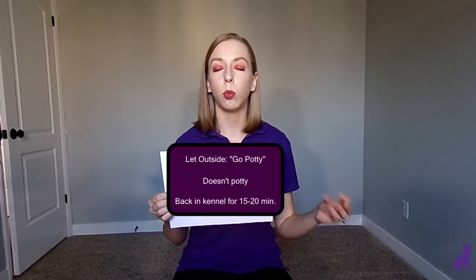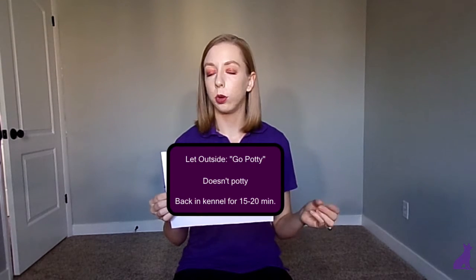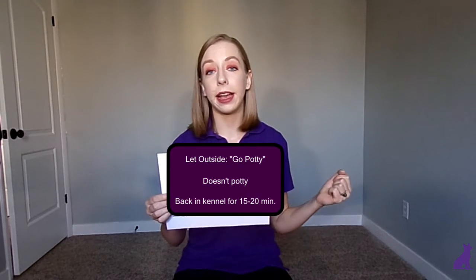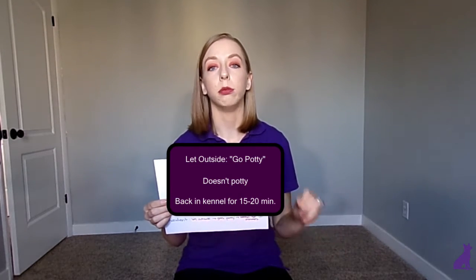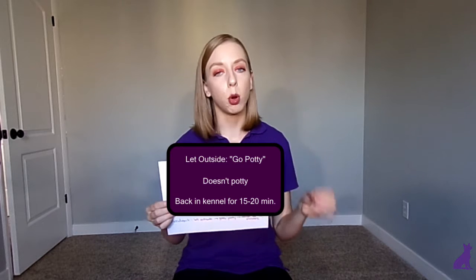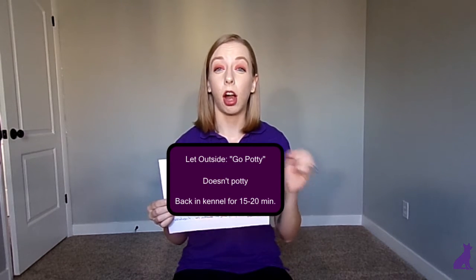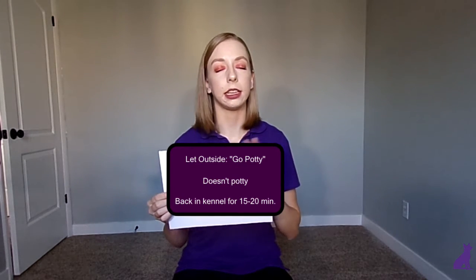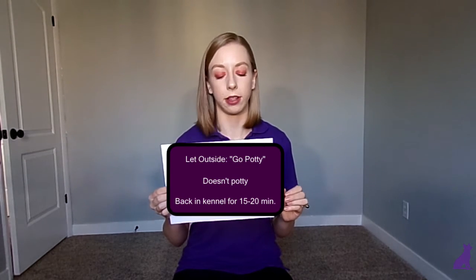Now your puppy's probably going to whine and be upset about this. Try to ignore it as best you can. If you see that they're about to squat in their kennel, pull them right back out and have them go potty outside. We really don't want them to go potty in their kennel. Again, most dogs do not. However, there are a stubborn few, and if that's the case, just try to catch it as quickly as you can. Again, it's not very common for that to happen.